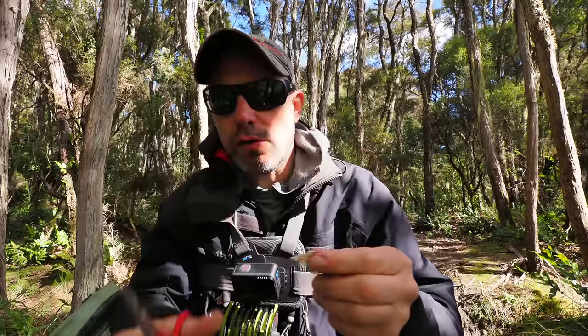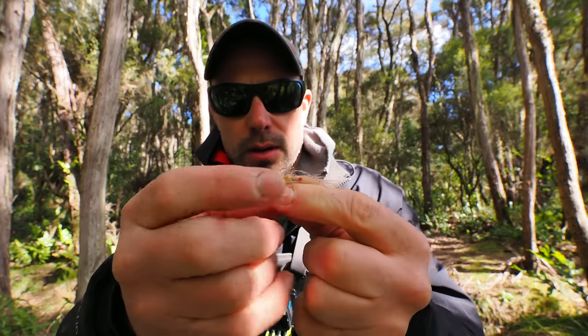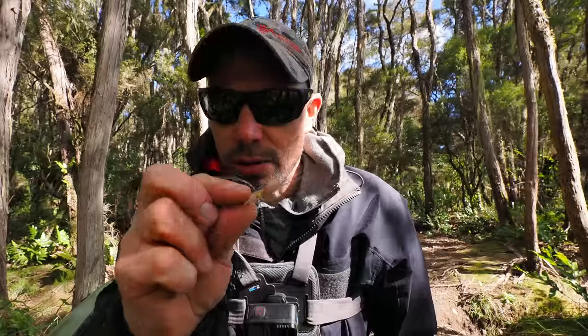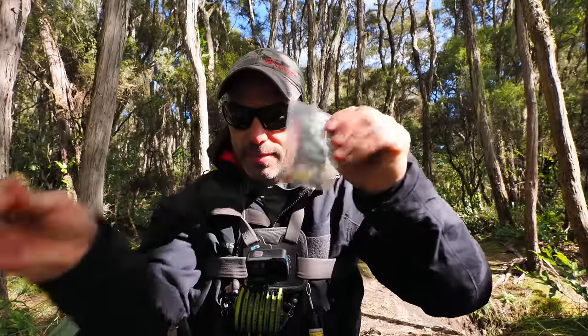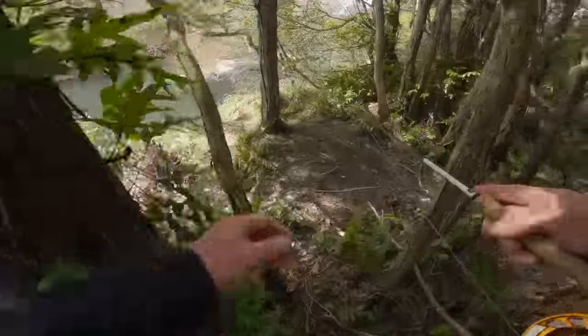Yeah, beautiful. All right, I don't know if you can see there, but these have got little dumbbell eyes in them, look. And it looks, yeah, in the water, I reckon that's gonna get eaten, you know? I reckon we can do this, guys. I'm gonna put the other flies back in this little packet. Okay, and that's all I can use today, right? That's it. Let's do it, I'm excited. Let's go.